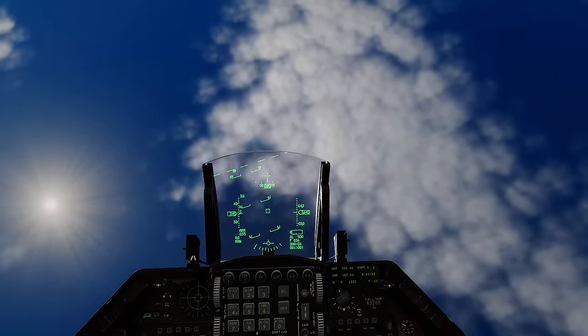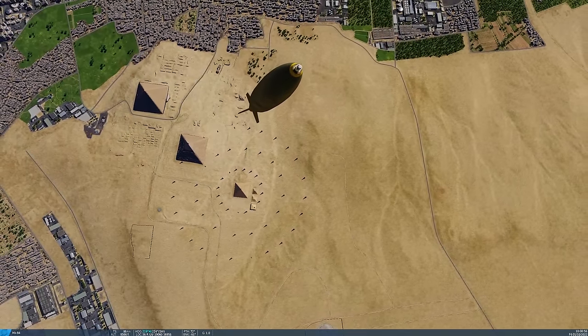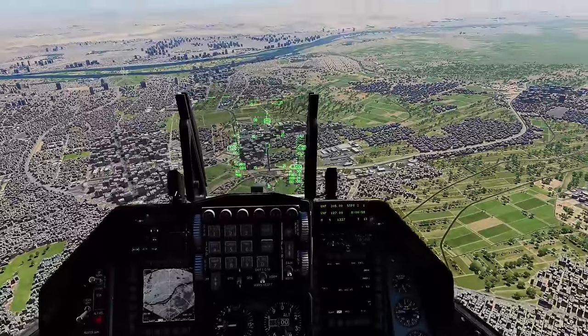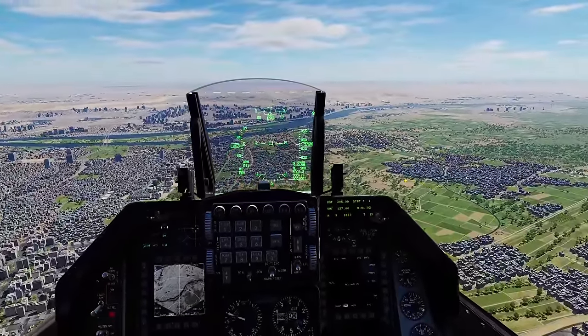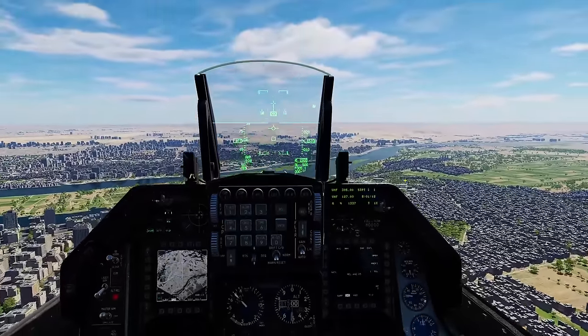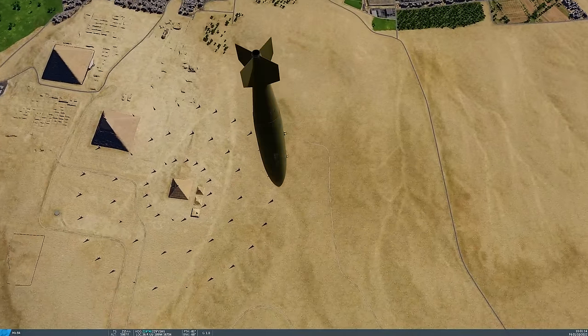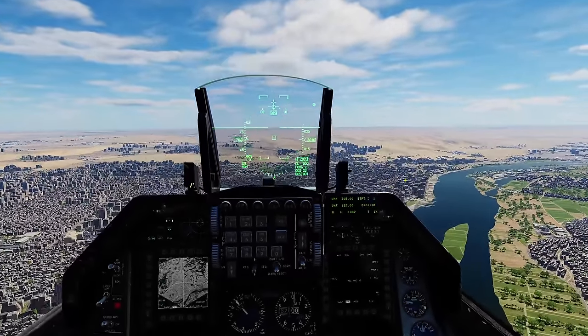Bomb away. Come on, baby, we need something good. Got a good feeling, I'm tracking it near the right edge. I think I accidentally rolled. I looked behind me and I felt myself roll. 7,000 feet. Come on, drop. Drop. No, 6,000 feet. Yeah. Should just turn the frigging camera on.